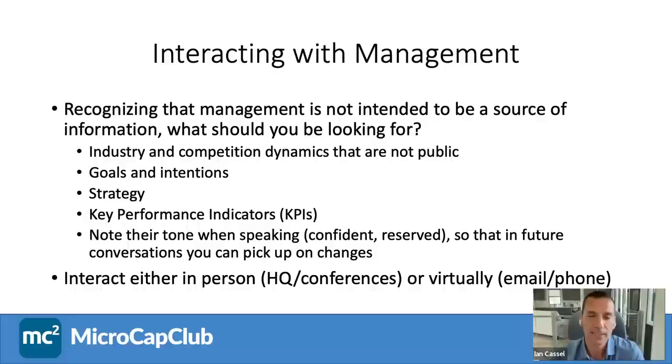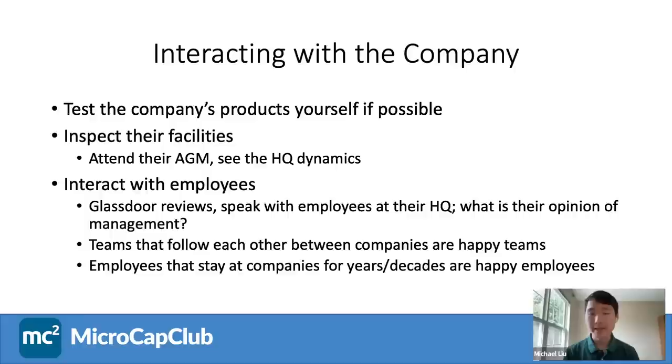Yeah, so besides interacting with management, there are many aspects of the company itself that you can interact with, mainly the employees of the company and the assets they have. If it's a consumer goods product, you can obviously try the product. It's a really easy way to get in touch with the company and understand how their product works yourself. You can go to their facilities if it's a manufacturing company. Usually if you go to a company's annual meeting, they'll give you a tour of some sort of their facility.